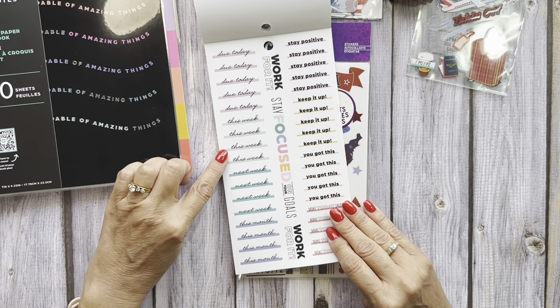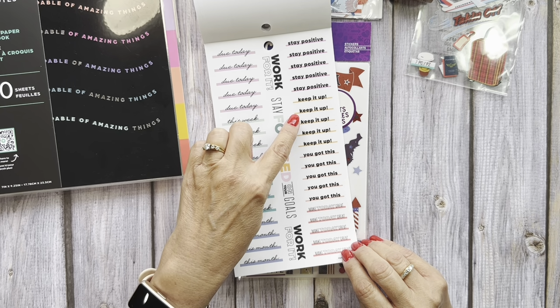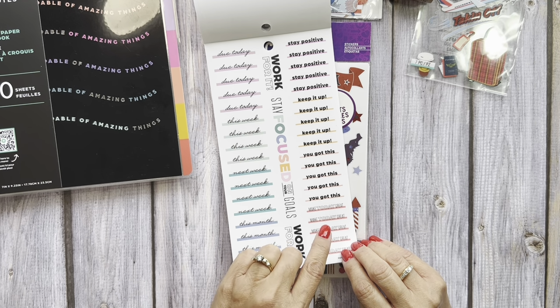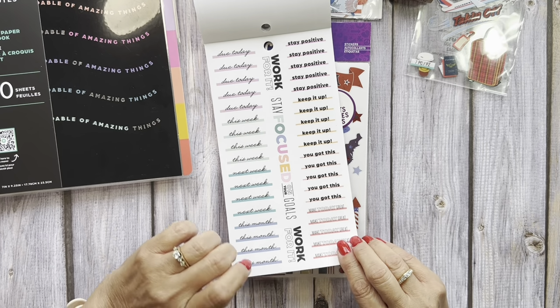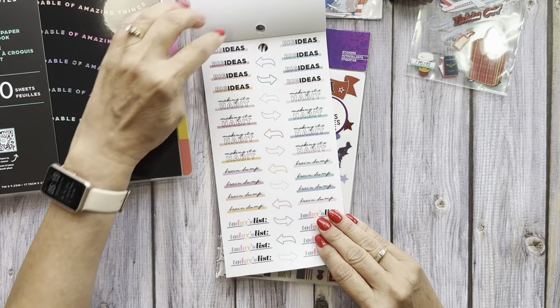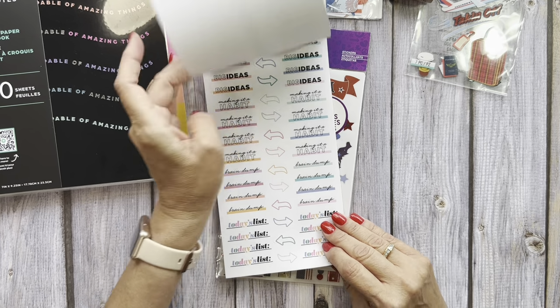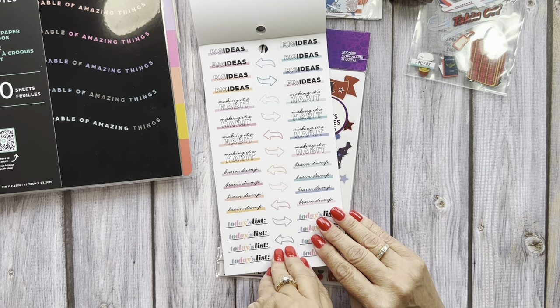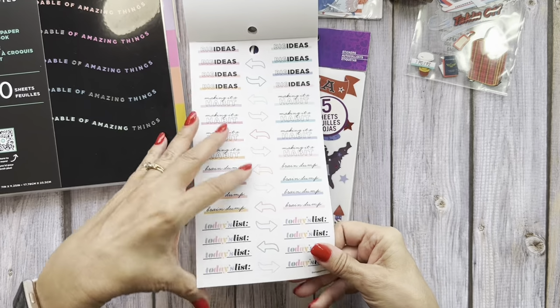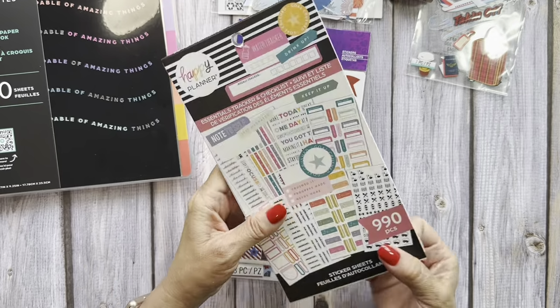Then we have due today, this week, next week, this month, stay positive, keep it up, you got this, make today great. Work for it, stay focused on your goals. Big ideas, making it a habit, brain dump, today's list. So again with this, what was the other one? Oh, the other one had all the gold. This is just the colors with the black writing. And that's it.